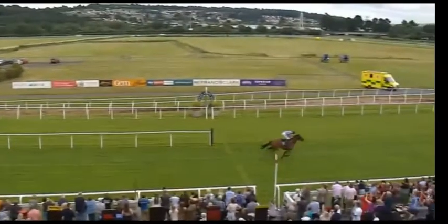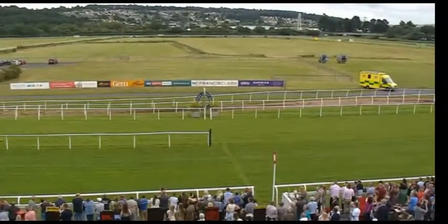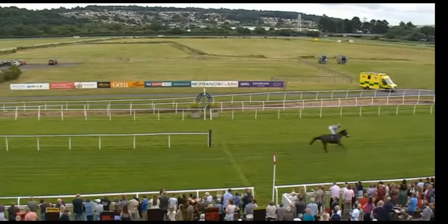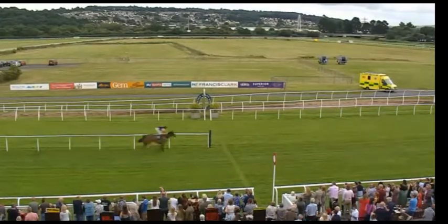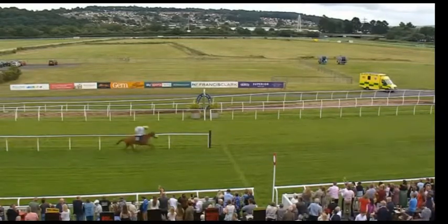Independence over in second. It'll be a 5-timer for Chez. Wins easily for Paul Nicholls and Ben Bromley. Second place will be Independence. Back in third, Snow Stopping Him. And Vermilion Rose will get 4th because Hearne got very tired and finished last of 5.